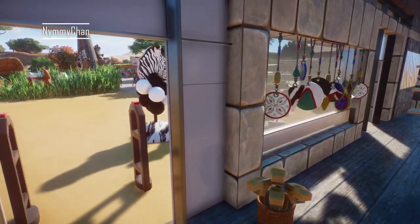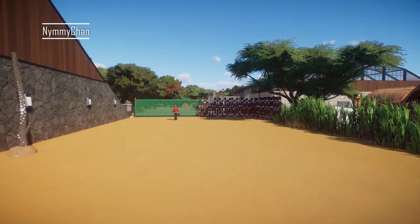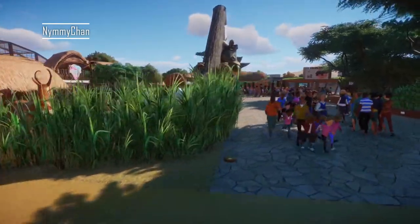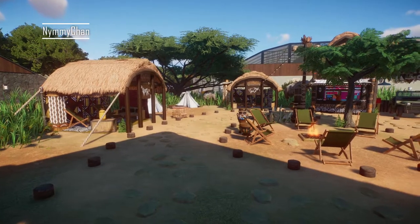I really, really like this as well. That's really cool. Now with the balloons, nice. So that's probably the staff area where we just were. Base camp, ooh, let's go into base camp. What do we have in base camp?